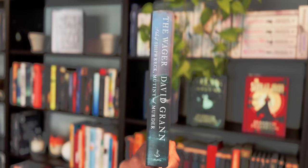The next prompt is a nonfiction book with a lovely cover. This was easy for me because I don't actually own all that many nonfictions, and I've only read like one, at least in recent years, and A, I loved it, but B, it's gorgeous, and that is The Wager.